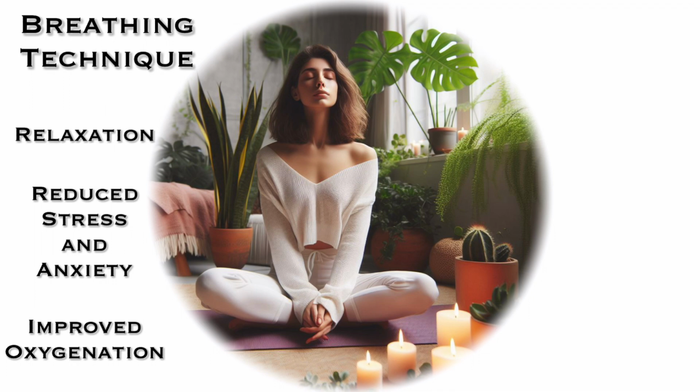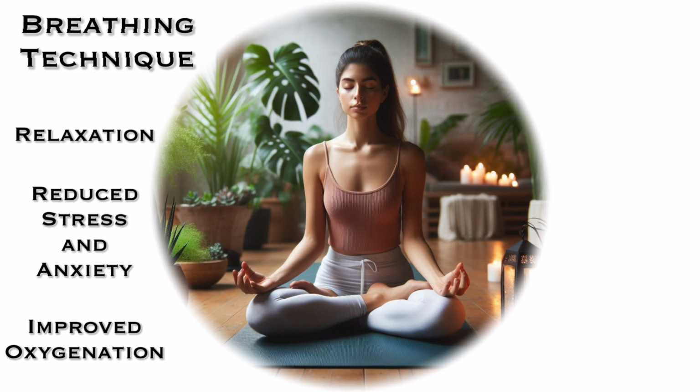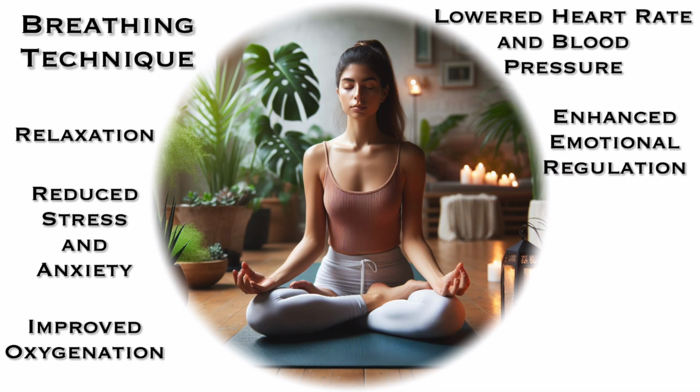Deep breathing allows you to take in more oxygen, which is essential for optimal brain function and overall health. Increased oxygenation can help clear your mind, improve concentration, and boost energy levels. Number 4, lowered heart rate and blood pressure. Diaphragmatic breathing has been shown to lower heart rate and blood pressure, two key physiological markers of stress. By promoting relaxation and reducing tension in the body, this breathing technique can help regulate these vital signs and promote cardiovascular health. Number 5, enhanced emotional regulation.